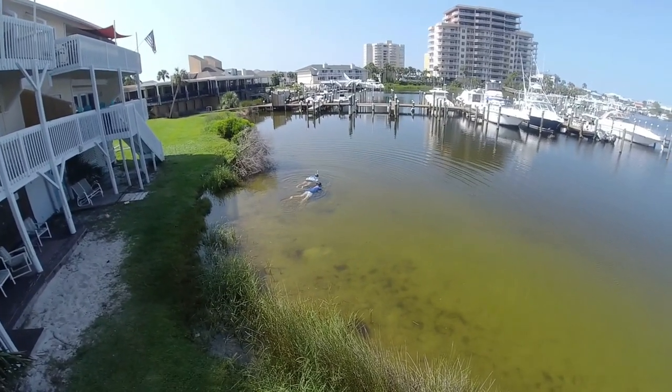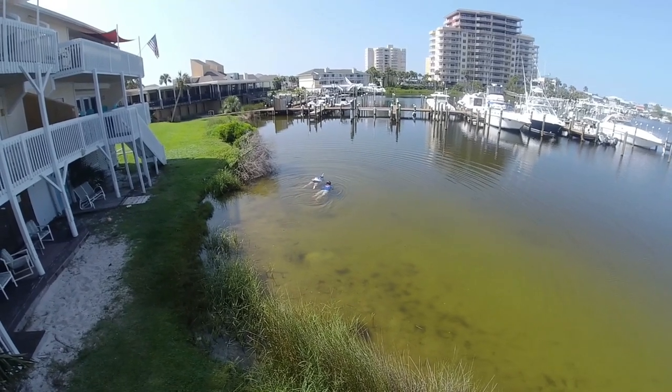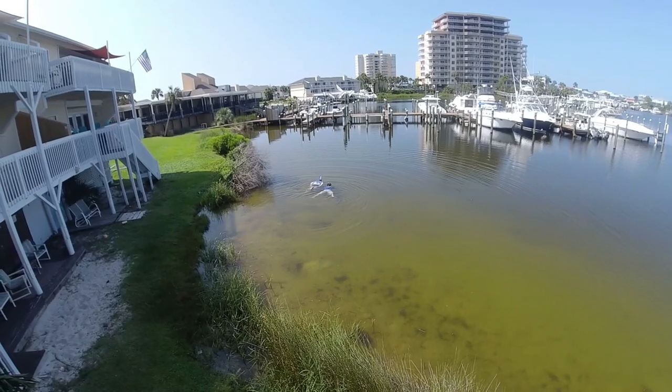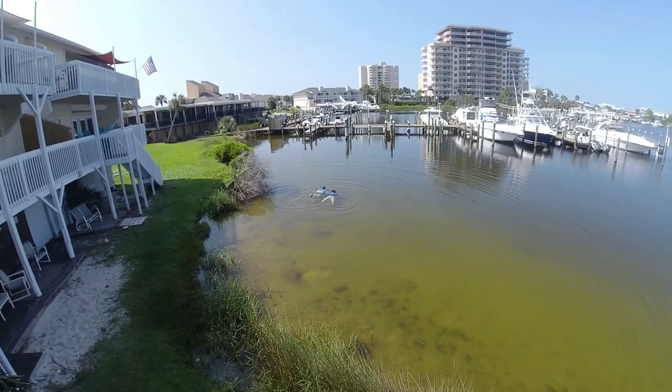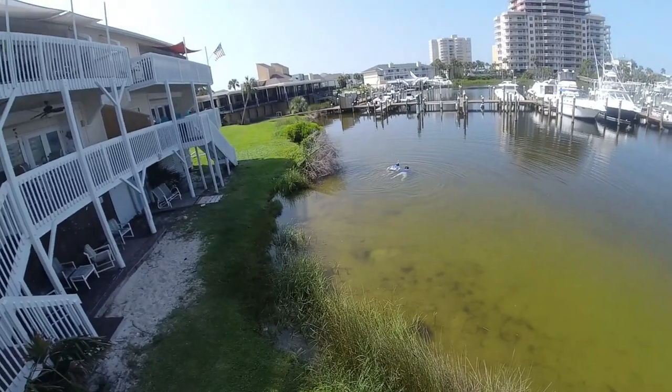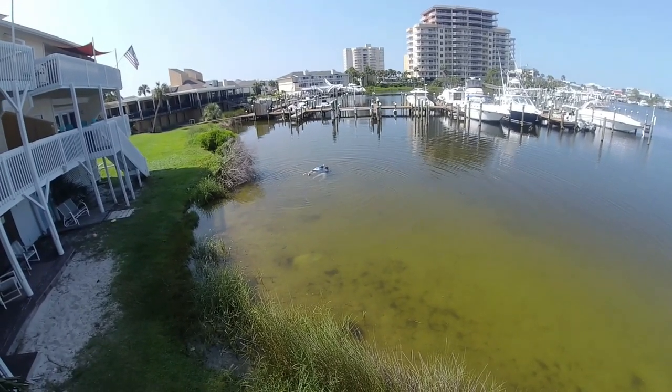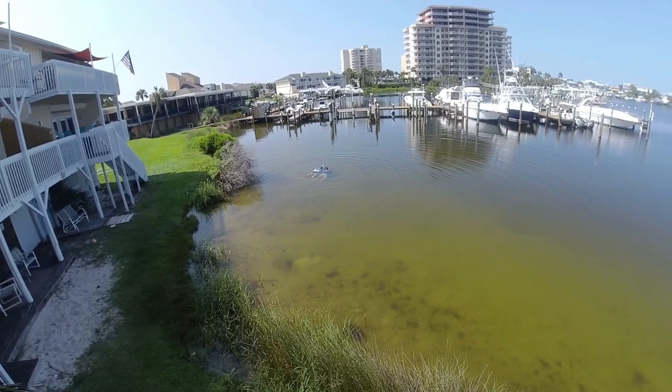Alright, we will see how long this lasts. Once you get in about 4 or 5 foot of water back here, it goes so green you can't see the bottom. They're slowing down.